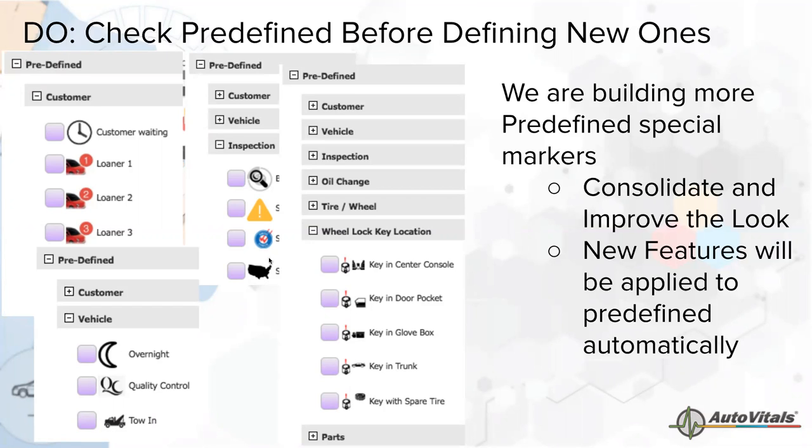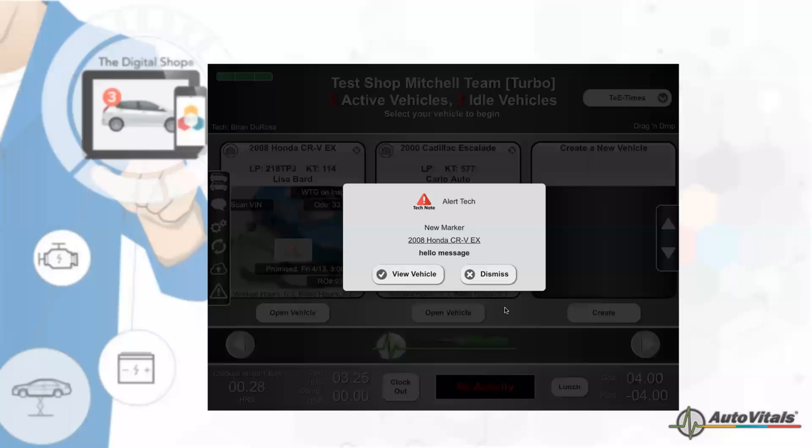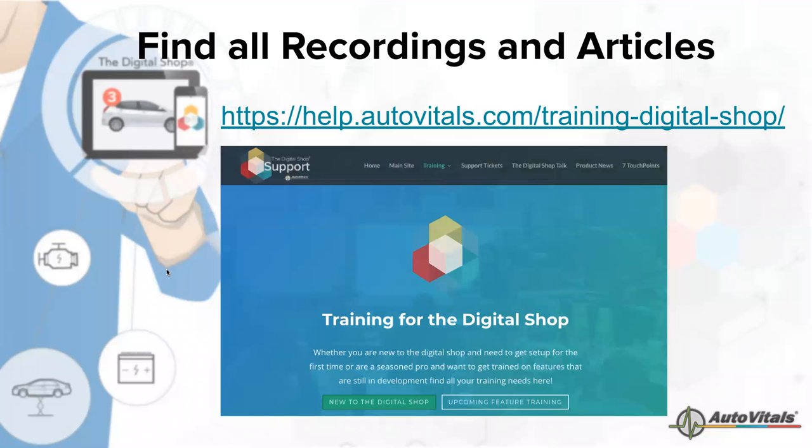If you need some more help to create those special markers, of course, your advisor's happy to help you. And you can always go to help.autovitals.com/training-digital-shop. Or you can always just go to help.autovitals and then search. You'll see under the training and you'll see some other Autovitals University where you can just do a quick lookup, put in special marker, and you'll see all the different videos and webinars and collateral that we have in there to help you get those set up. And if you still would like some help, of course, call your advisor and they'll be more than happy to help you out.